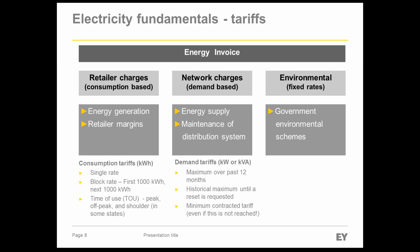Yes, that's right. Thanks, Charlie. And the last component to your invoice there is the environmental charges, and these are usually fixed rate based on government environmental schemes, and they can vary state by state.